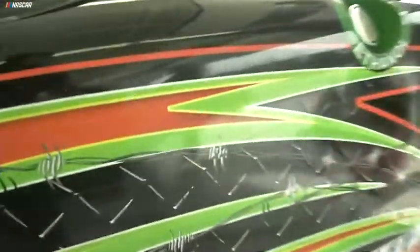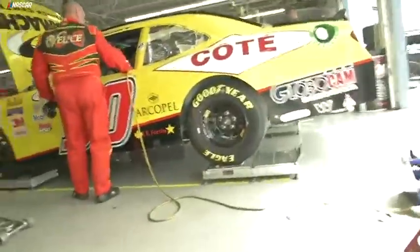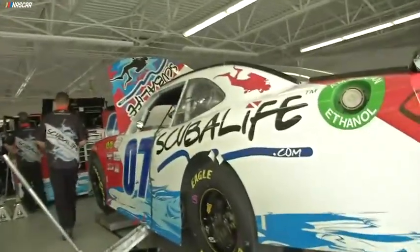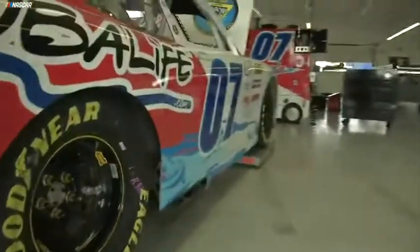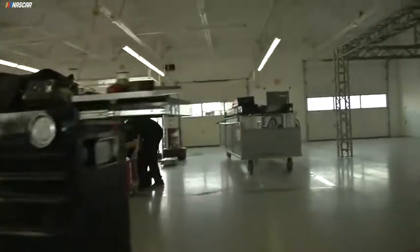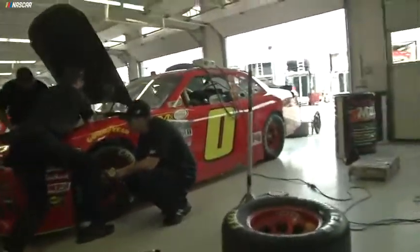Jimmy Means, own machine. BJ McLeod, the number 78 with the wild paint scheme on it. Martin Roy getting set to get in, the number 90. Ray Black Jr. Scuba Steve on the C post of the 07, like we like to call it. CJ, my auto guy, loves it. He's like, Scuba Steve, every time we see that car. Oh, Scuba Steve. That Roy Black. That's right. One of the broadcasters was calling him Roy Black last week instead of Ray Black. That was pretty funny. The number nothing, Garrett Smithley.